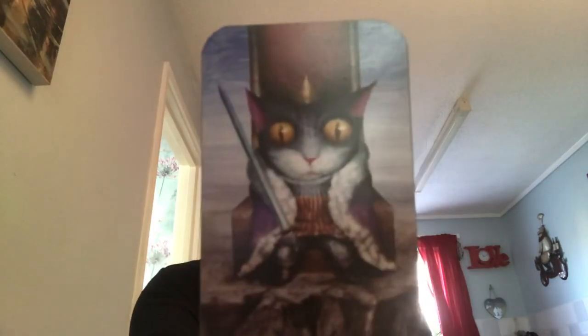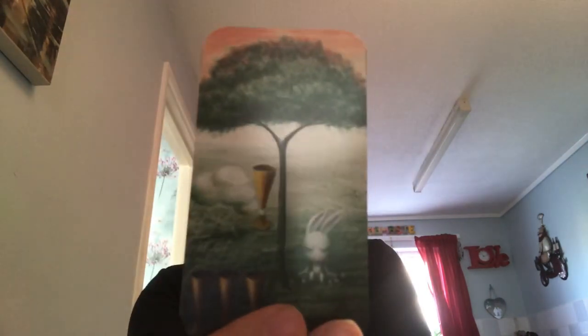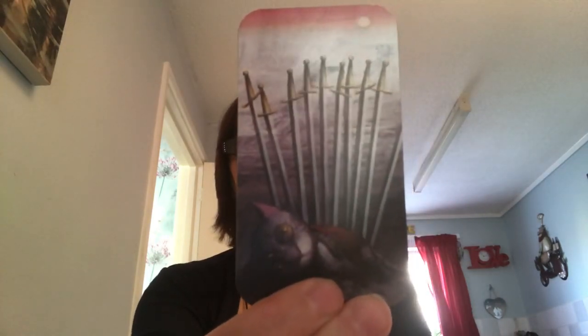And this is one of those decks that I didn't think I particularly liked till I saw Kelly Bear showing it, and I just fell in love with it. I mean, it's all this cuteness. Even, like I say, the darker ones, still cute. So that is one of the decks that makes me happy.